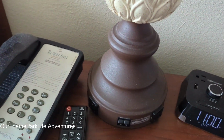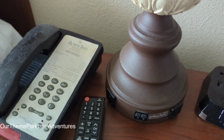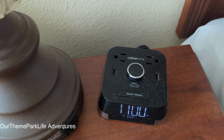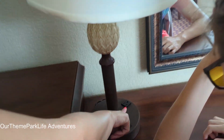On the side of the lamp you've got 2 plug sockets, which because the lamp's quite low, you can't really get an adapter or a UK adapter in there. We have got 2 plug sockets that we use on top of the clock, and also 2 USB outlets there. There is a plug socket on top of the lamp there, and also 2 plug sockets down there.